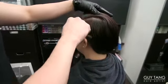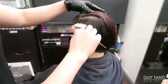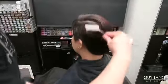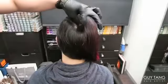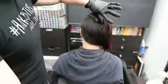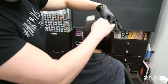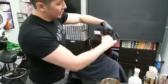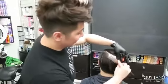Let's comb it through, and then we're going to apply a little heat to her, just like so. Okay, and then I'm going to put this throughout. Okay, comb it through. Notice I am wearing gloves on this hand. See that? This product spreads so well too, and with this brush, you can use it for color too, but we'll call it the perm brush here.